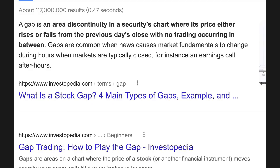All right, so first things first, what is a gap? A gap is an area of discontinuity in a securities chart where its price either rises or falls from the previous day's close with no trading occurring in between. Gaps are common when news causes market fundamentals to change during hours when markets are typically closed, for instance, an earnings call after hours. So let's say Tesla stock closes at $100 one day, and then some news comes out, and the stock opens up the next day at $110. Now there is a gap between 100 and 110. That gap wants to be filled.